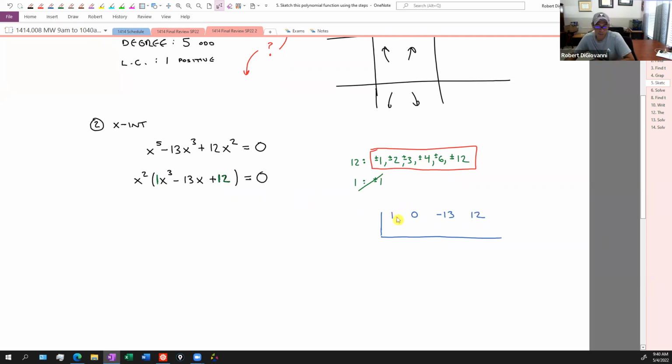If you mess this up and put 1, negative 13, 12, it's over at that point, right? You've got to have a 0 for the missing x squared term. And then I'm going to start with 1, and I'm going to try my synthetic division. So if I do 1, 1 comes down, 1 times 1 is 1, 1 comes down, 1 times 1 is 1. And I get negative 12 when I add down. Oh my gosh, it worked on the very first try. Look at that. That was nice of whoever made this problem to make it work on the first try.